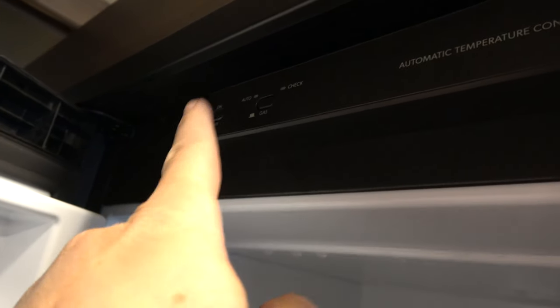The refrigerator has lots of space, a good size refrigerator. However, the way I know the refrigerator is not working is that there's no light here.